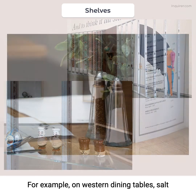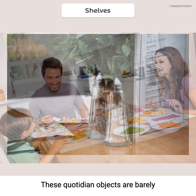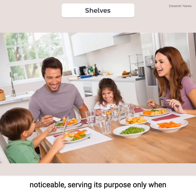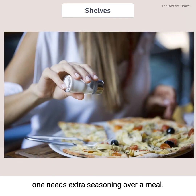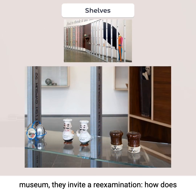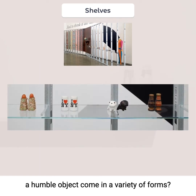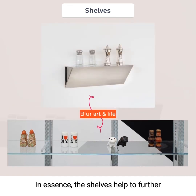For example, on Western dining tables, salt and pepper shakers are commonly displayed. These quotidian objects are barely noticeable, serving its purpose only when one needs extra seasoning over a meal. When they're decontextualized and placed in a museum, they invite a re-examination. How does a humble object come in a variety of forms? What is the history behind the design of each form? Why would someone choose that particular shaker to be displayed in their home? What does it say about that collector, and the way he or she lives? In essence, the shelves help to further blur the boundaries between art and life.